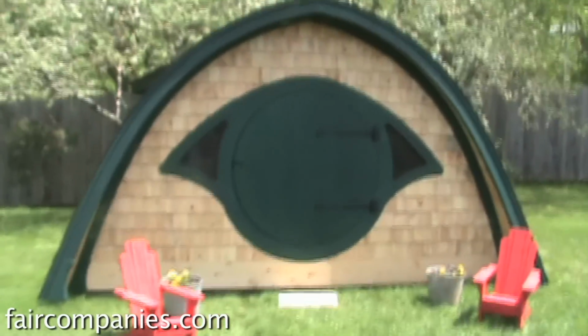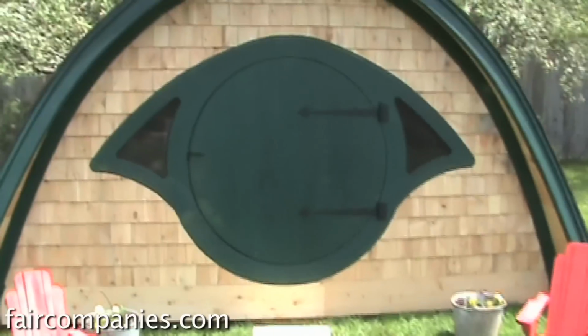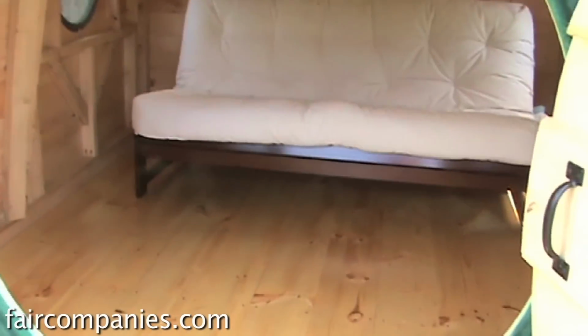Today we're going to take a tour of a 9x9 Hobbit Hole guest cottage that we just installed for a customer here. And we've got a futon installed in here, so this makes a nice little guest house space.